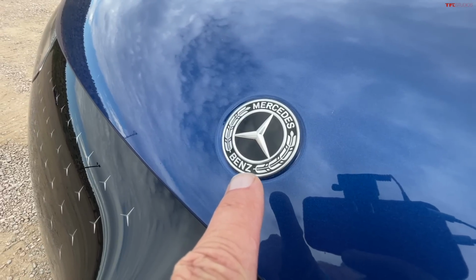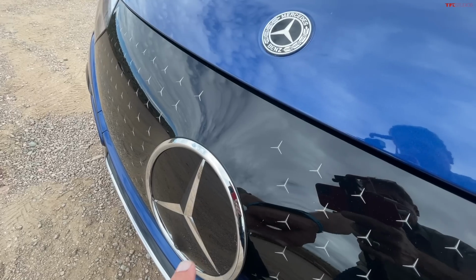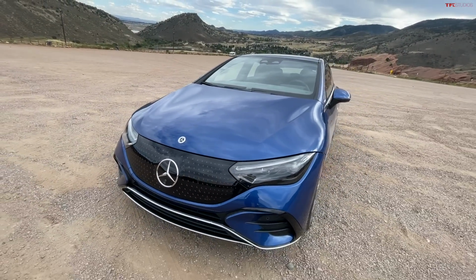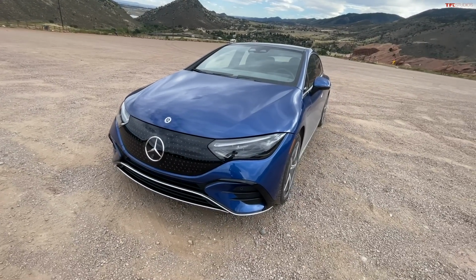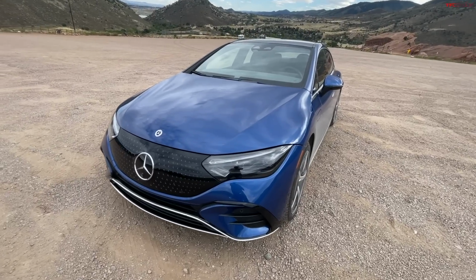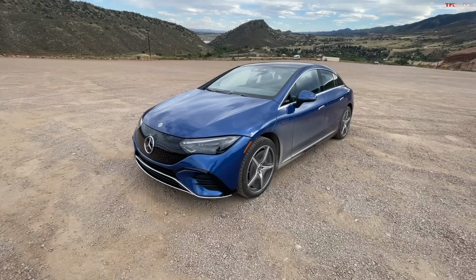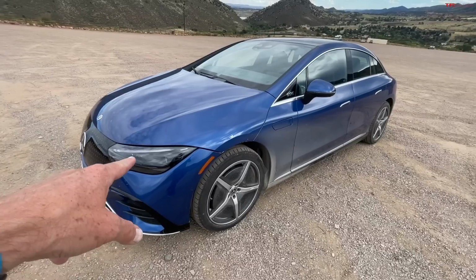Hey guys, check it out. This Mercedes has not one, but two badges. That means it must be very special, and indeed it is. It is the brand new 2023 Mercedes-Benz EQE, which means, of course, it's electric, 500. And this is the E-Class of the Mercedes-Benz electrified lineup. Now there's an EQC, there's an EQS, and this slots in between.